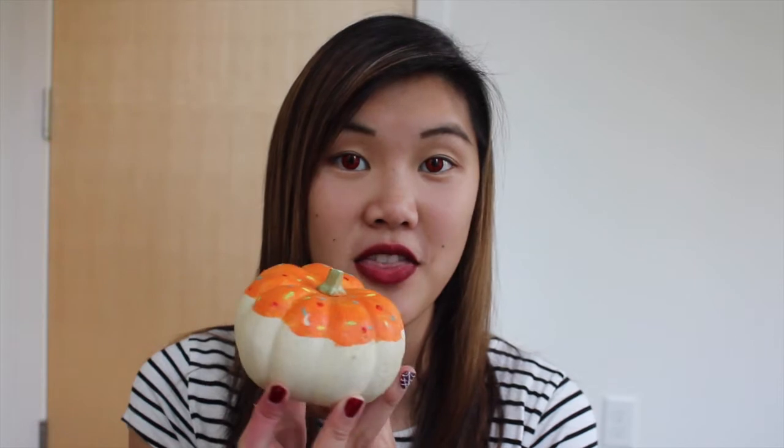And then the next one is this really cute donut. You could do it in any color, but I just decided to do orange to stay with the fall theme. And the last one is actually for the collab, and it was a theme that was given to me. I didn't know what it was until I started painting.